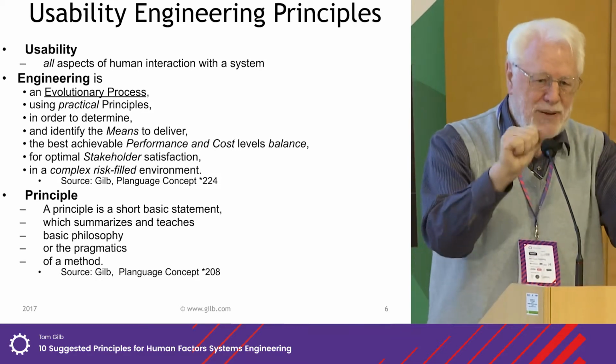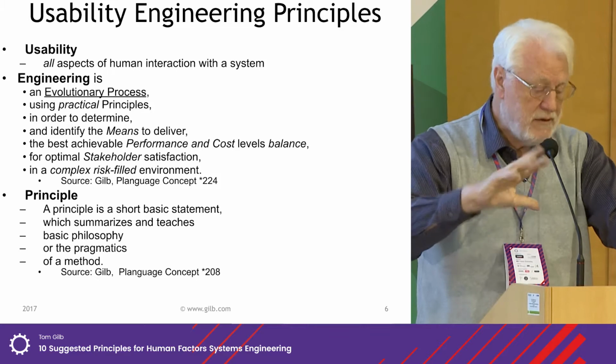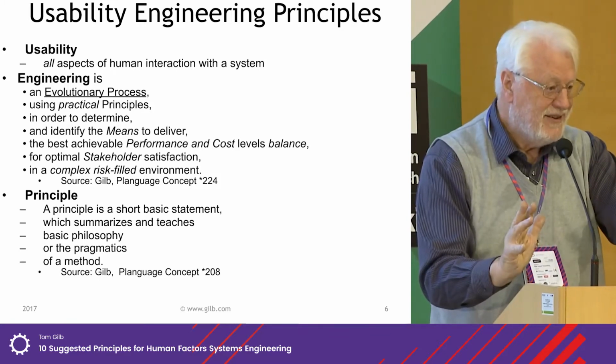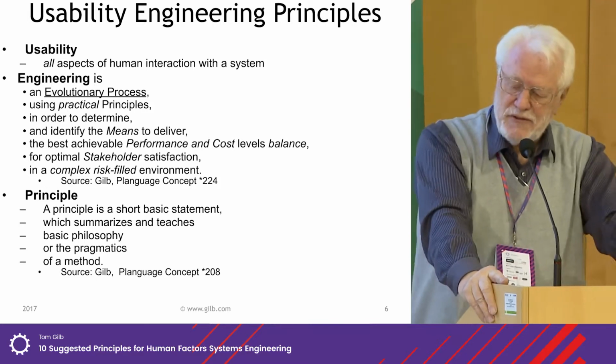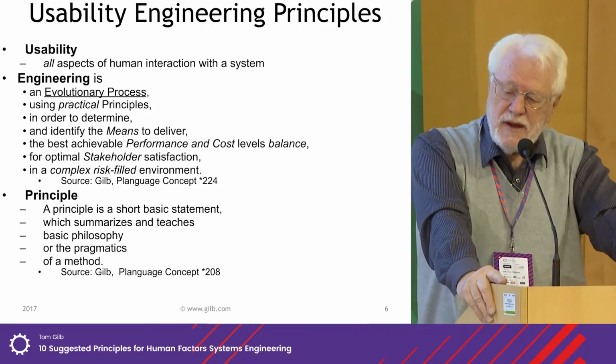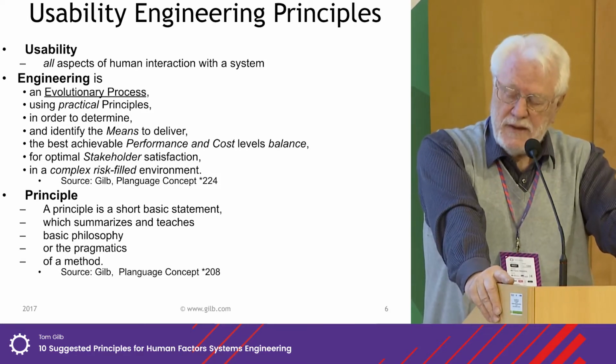But there is some powerful, useful, deep technology for usability designers here, and that's the important point. If I can talk some of you into going down that path, it'd be great. Okay, so I have some definitions of usability, engineering, and some principles.